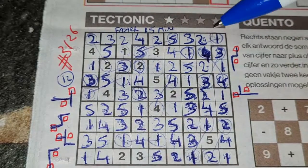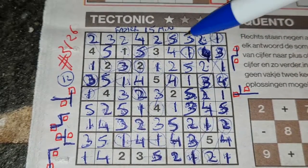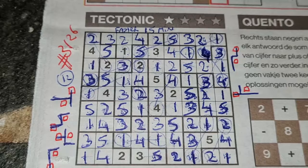Finished in 60 minutes. Wow. Not faster than 15 minutes. So, well, I'm not pleased with the time, but I like this one.